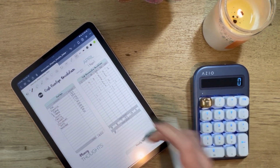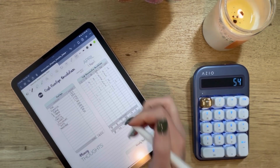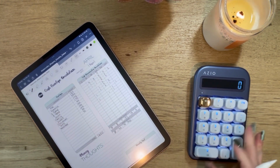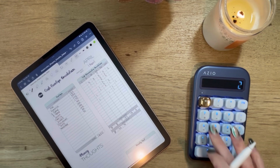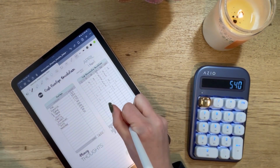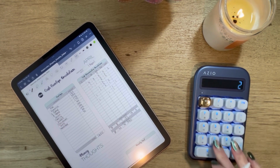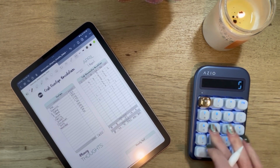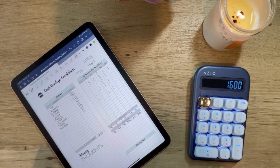So that is 40, 70, 540, right? No, that's totally wrong. Or I think it is. Okay, 27 times 20, 540, I actually was right. 540, and then 13 times 50, 650 plus 300. So $1,600. So that's what my cash denomination or my cash envelope breakdown is going to be.